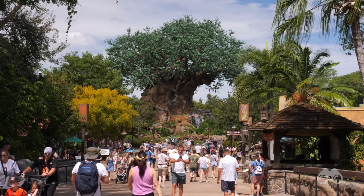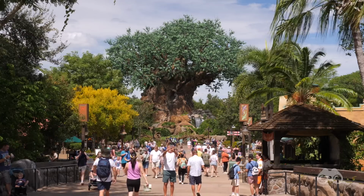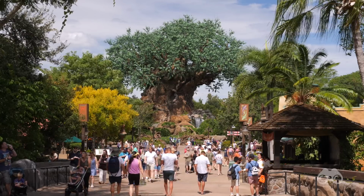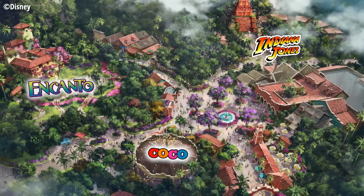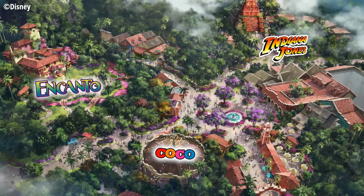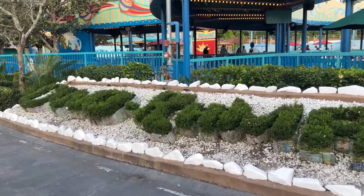Now, does it really fit with the animal theme? No, but I would like to recognize that the Imagineers do seem to be trying to give some sort of originality to this land, do something to try to tie all these very random seeming intellectual properties together for this update to Dinoland here.